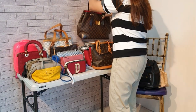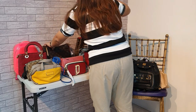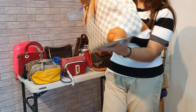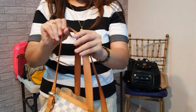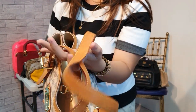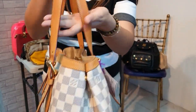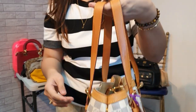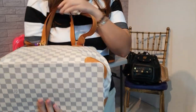Okay. Ito namang isa. This one is in Damier Azur. Okay. Ito naman wala siyang paso. Ang ano lang nito, syempre, yung patina. Yung patina niya is, ayan, medyo maitim na. Honey. Honey color. Hindi siya maitim. Honey lang. Honey patina. Pantay naman. Okay. All the way. Pati dito sa gilid.